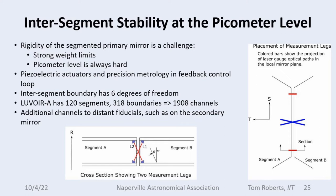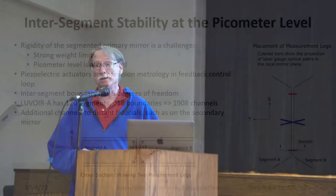Each segment has 6 edges, and each edge has 6 degrees of freedom. So there are 120 segments, 318 boundaries, and that would be 1,900 channels. That's a lot of channels of precision metrology and piezoelectric actuators. And there will be additional channels. They'll surely want fiducials out to the secondary mirror. They'll want them for the coronagraph.